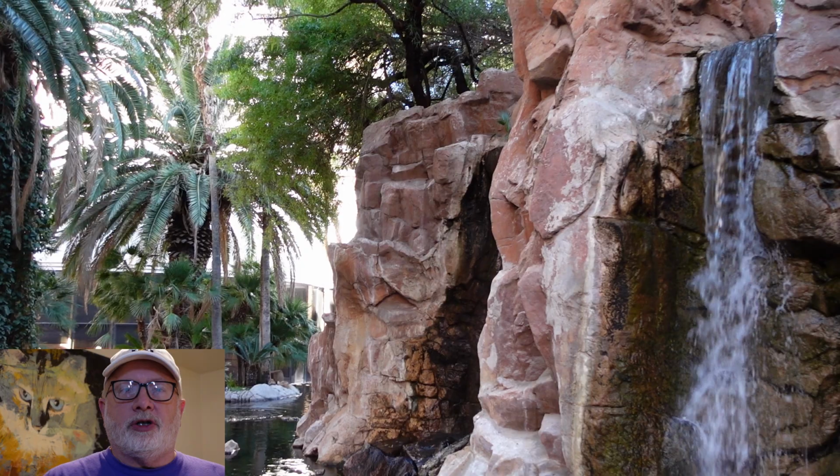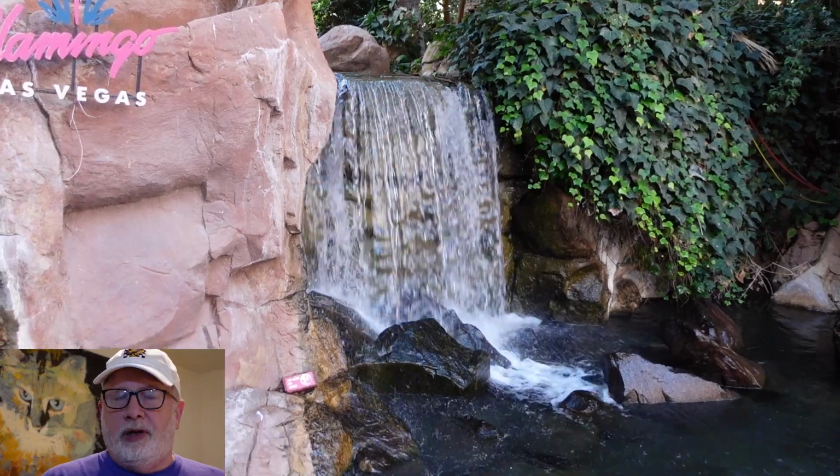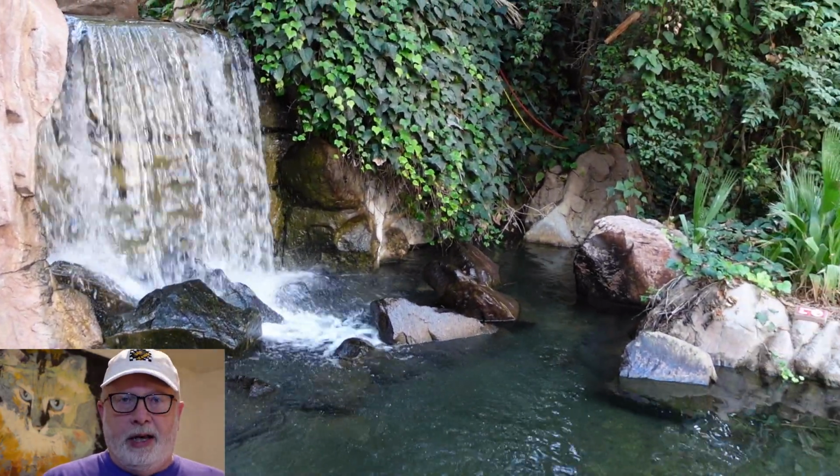Now, obviously, this is just a room tour of the Flamingo Hotel and Casino. A full tour of the hotel and casino will follow shortly here on the New York channel. And what you're looking at now is a view of the pool, which was currently closed. It's off season right now, as well as the Flamingo Habitat.